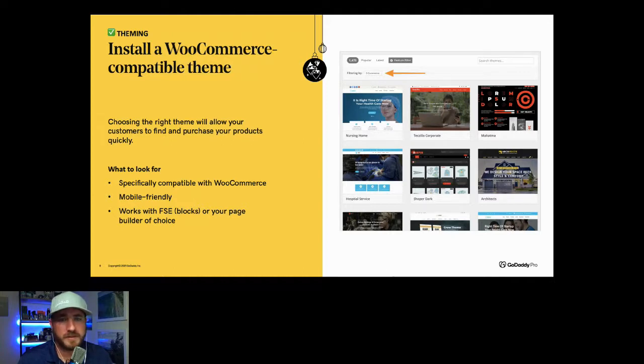I think it's over 50% of all site traffic now that is on a mobile device, and I saw somewhere that last holiday season, last Black Friday, Cyber Monday, it was something like 62% of all e-commerce purchases were made on a mobile device. So you definitely want to make sure that your theme is also mobile friendly, in addition to being WooCommerce compatible. Just to make sure that if folks are trying to pay for things on their mobile device, the whole checkout flow is streamlined, it looks nice, it's easy to navigate, and finding products is easy, all on a mobile device. So that's definitely something to look for.